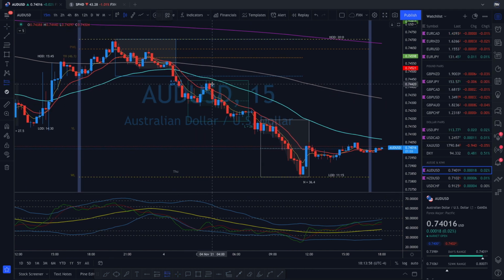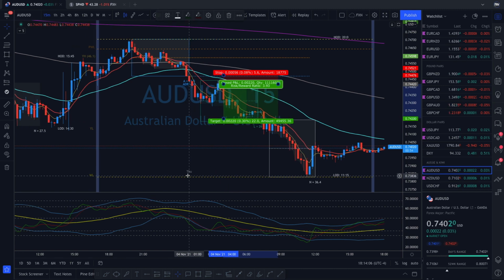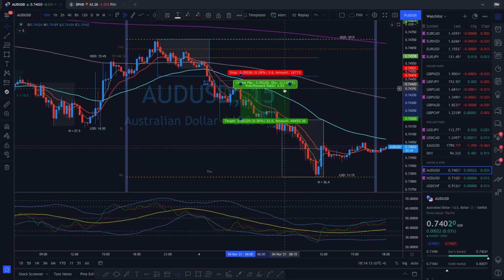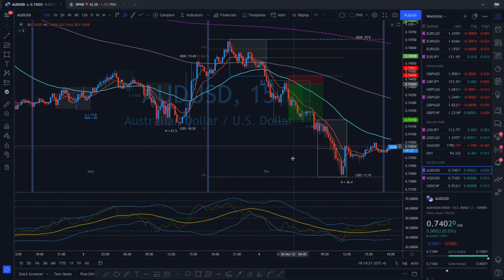Your entry is on this pullback here. Stupid small stop loss. And I mean, just literally by going straight down to yesterday's structure here, it's a 3, 4, you know what, almost a 4-to-1 risk reward ratio. Clearly it goes way more than that. I mean, almost a 10-to-1 risk reward ratio on this one.